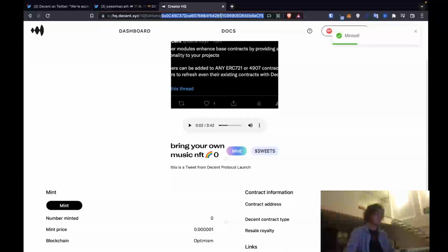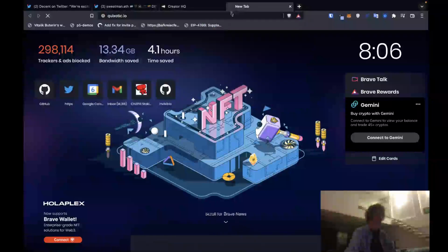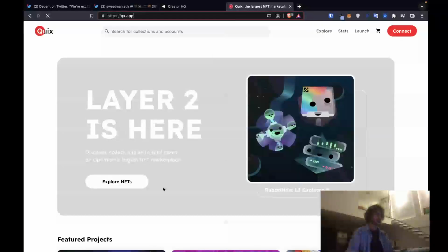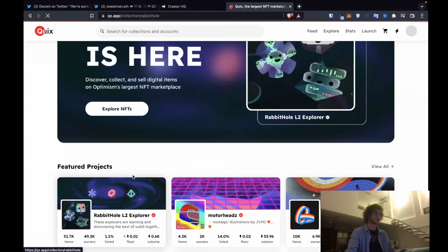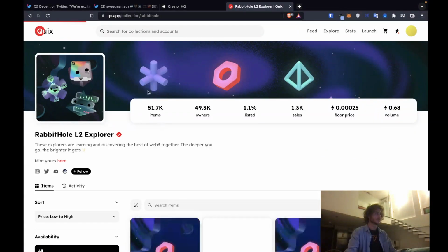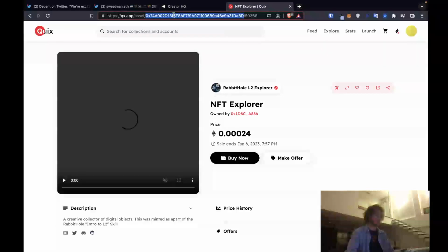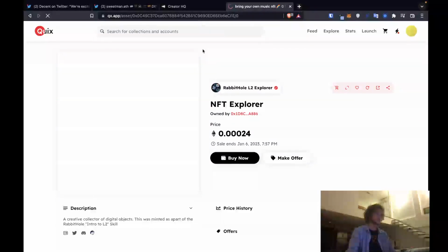And now what I can do is I can take this and I can go over to Quixotic, which is the marketplace for Optimism NFTs, and I can just find a random collection to get the URL structure, pick a token, and so now we should have a domain path. We do. So now I can just swap in my contract address. Decent NFTs start at token ID 0, so the first one that I minted should be token 0.